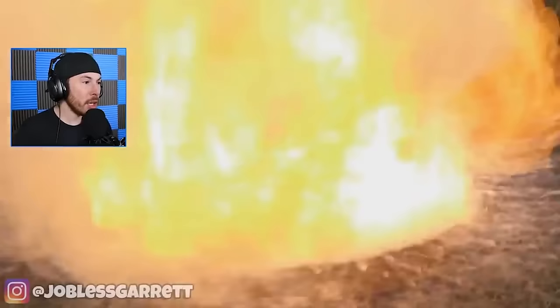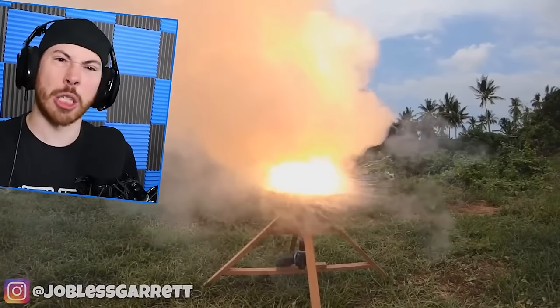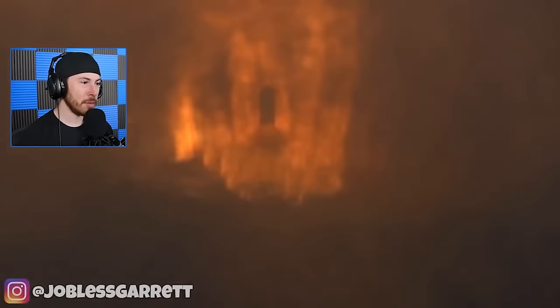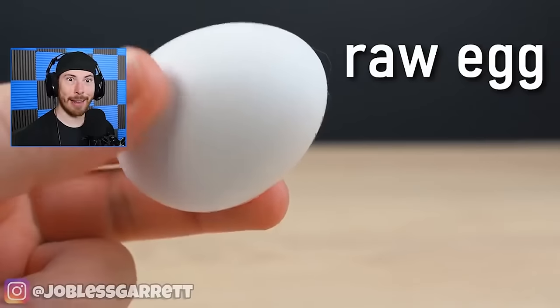Look at this! Bro, they put a drill on the bottom so it just spins all the matches. Where do you even buy this many matches? I don't even know how this is even possible. That is super cool though. You can't even see what's going on. There's just so much smoke. It's just fire. And I like it.